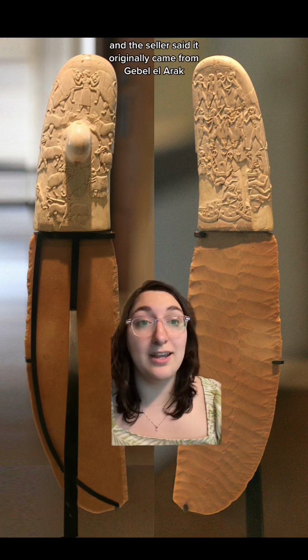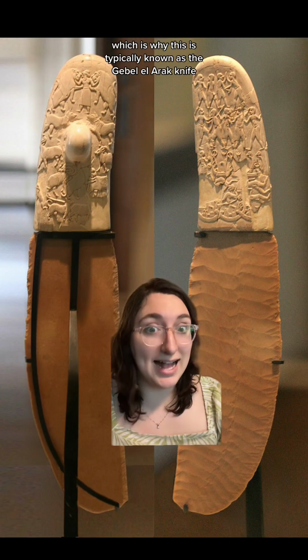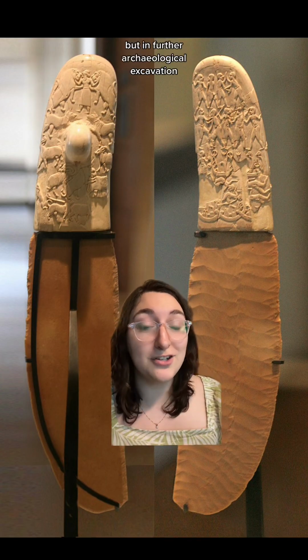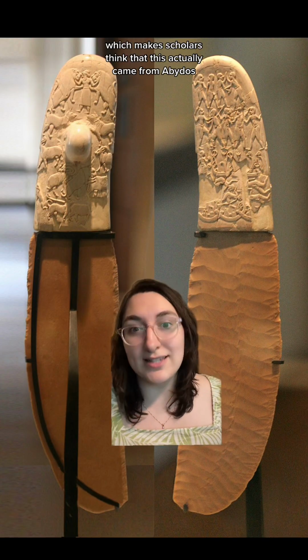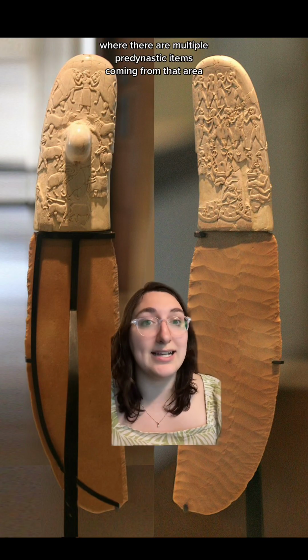and the seller said it originally came from Gebel el-Arak, which is why this is typically known as the Gebel el-Arak knife. And this area is a plateau near the south of Abydos. But in further archaeological excavations, there has been a total absence of any archaeological finds from that area, which makes scholars think that this actually came from Abydos, where there are multiple pre-dynastic items coming from that area.